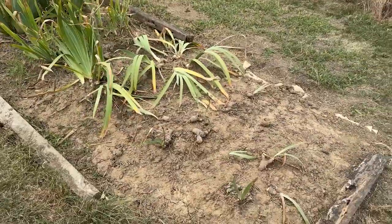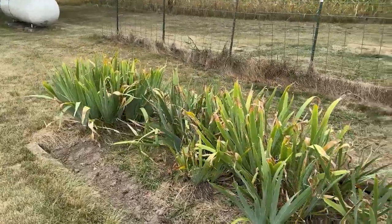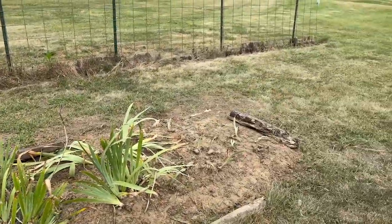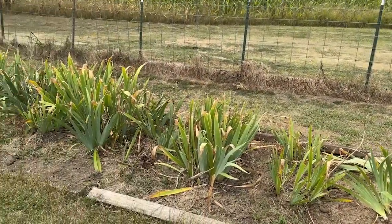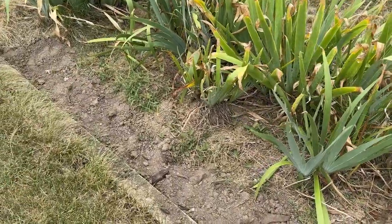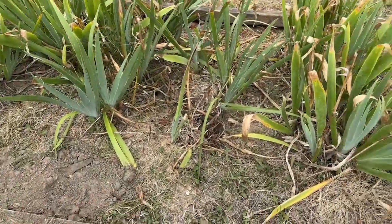And these are going to be yellow down here. I have a pattern. I think it goes purple, yellow, purple, yellow, purple, and then yellow. I like that combination. It's really pretty in the spring. And then down here, we have daffodils planted, and I'm trying to fill in with dirt. And then I'm also going to lay down newspapers and mulch.